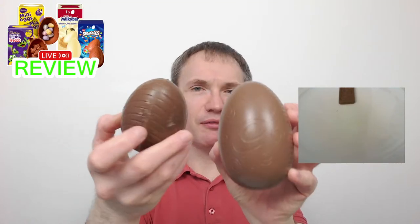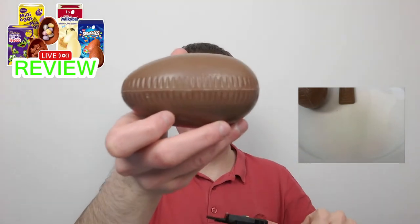They've not got the Kinnerton on here at least, have they? So they could have at least done that. I don't know how far I'm going to go with this measuring. I feel like I just need to do it now. 11.4 centimetres there. The width, 6.4. There's 7 on the other side. So it's a bit of a thinner egg, that one.